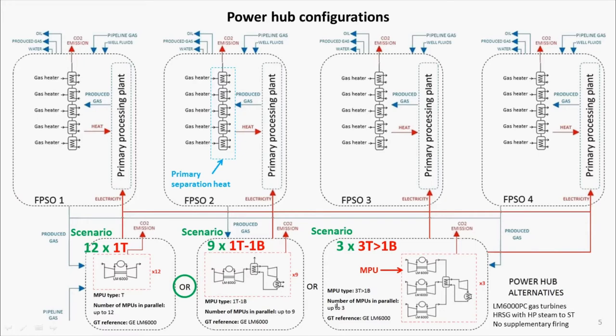The full load operation of the MPUs considers that steam temperature and pressure conditions guarantee that supplementary firing is not necessary. Those MPUs can be later combined in parallel with others of their kind in something that we call an instance of a class hub, in order to contribute to the overall power hub capacity.